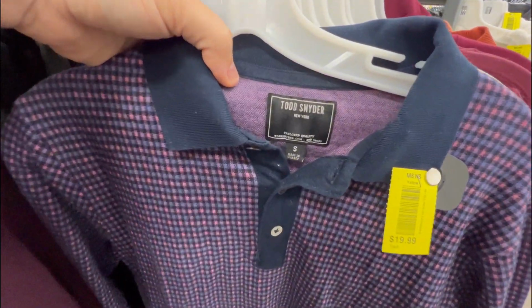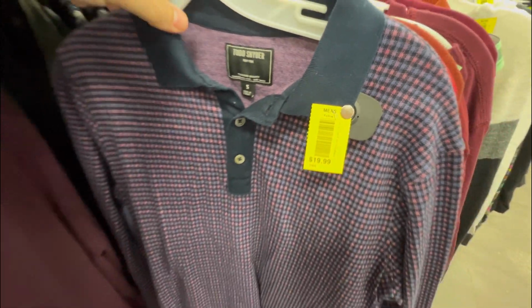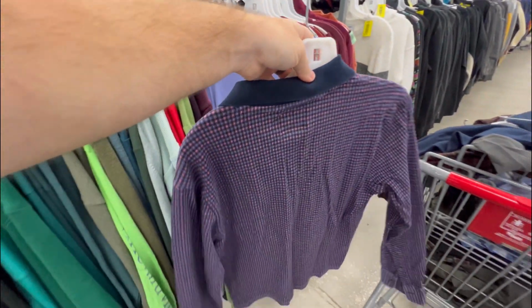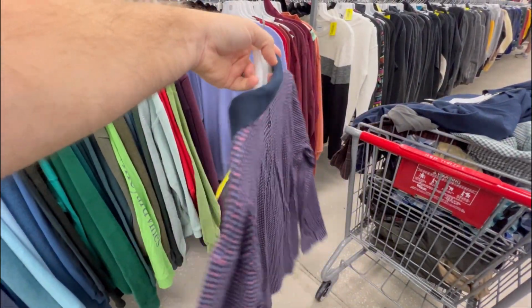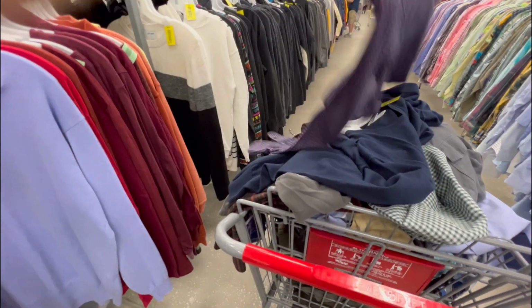This might look a little crazy, but I did pay $20 for this men's Todd Snyder piece. But Todd Snyder is a great brand to be on the lookout for. These sell really fast and have a great following. I should easily be able to get over $50 plus shipping for that shirt.